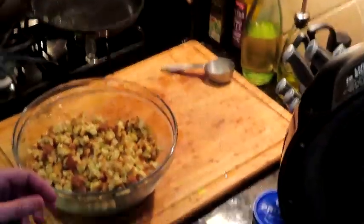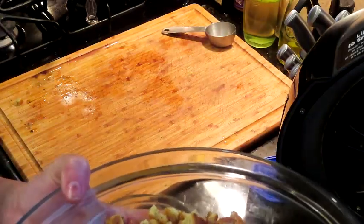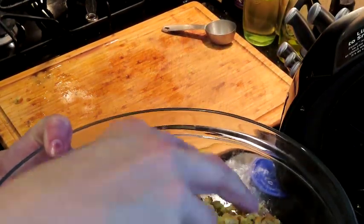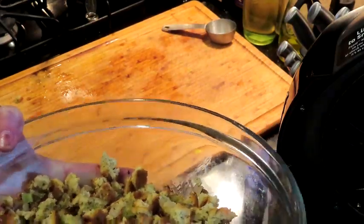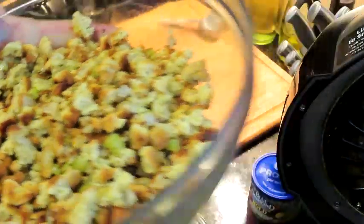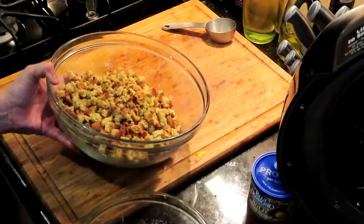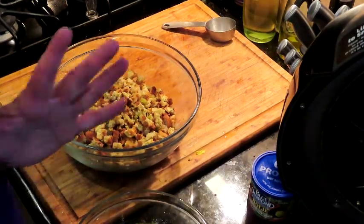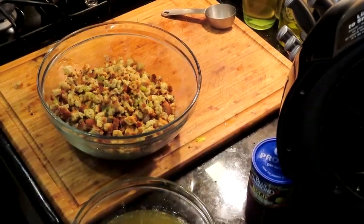Hey guys, here is our dressing. I got it in a bowl here. We're gonna get a scrambled egg in here. We're gonna get some turkey drippings, and we're gonna get this back in the skillet. This is going to be absolutely delicious, with the poultry seasoning and all of the things. Smells amazing. All right, on to the next.